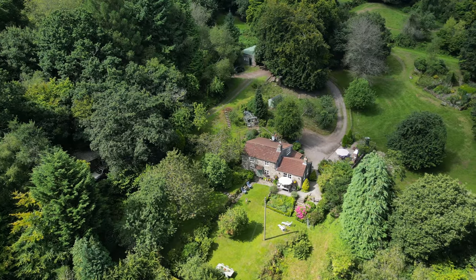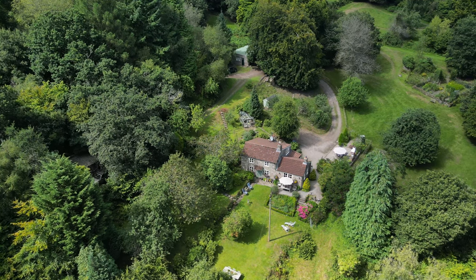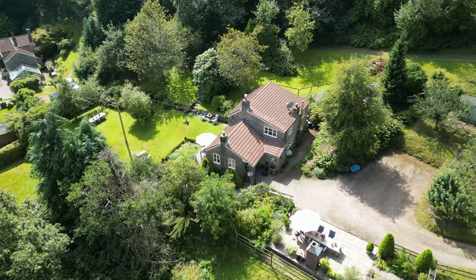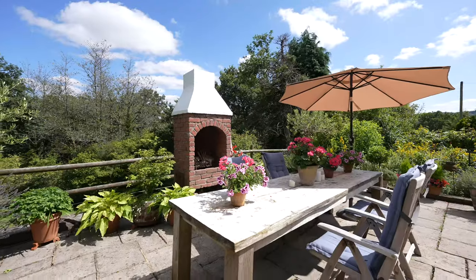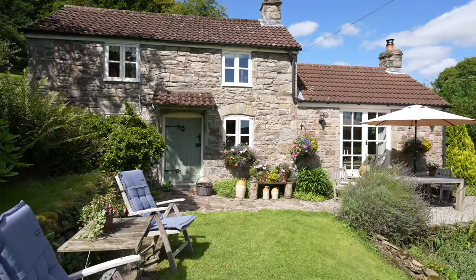Outside, the property's sweeping driveway passes a characterful stone building on the left and a vegetable garden, leading down to a gravelled parking area with ample space for several vehicles, ensuring parking is never an issue. This property is truly exceptional. It has a beautiful walled vegetable garden and also a derelict outbuilding.